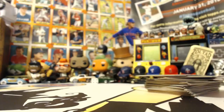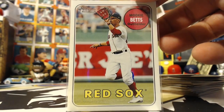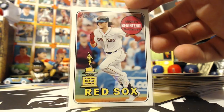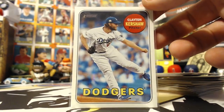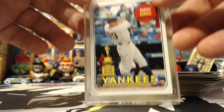All right, action variation. These are really cool. All right, Red Sox Mookie Betts. Red Sox Andrew Benintendi. Dodgers Clayton Kershaw. And a big one here, Yankees Aaron Judge. That's our fourth.